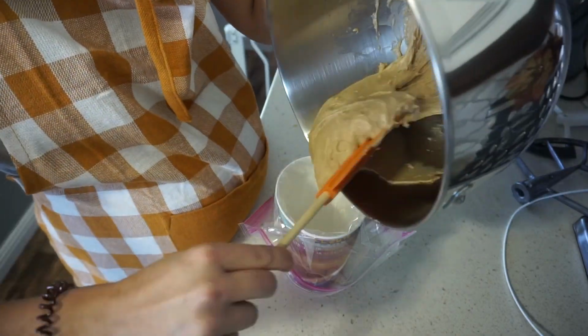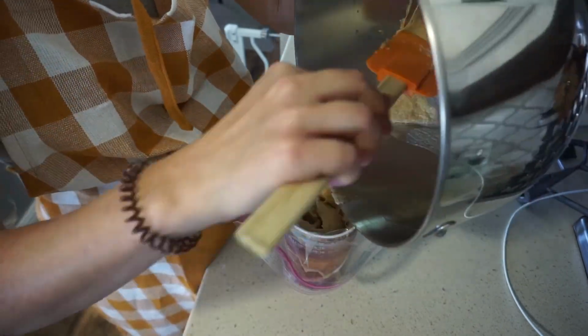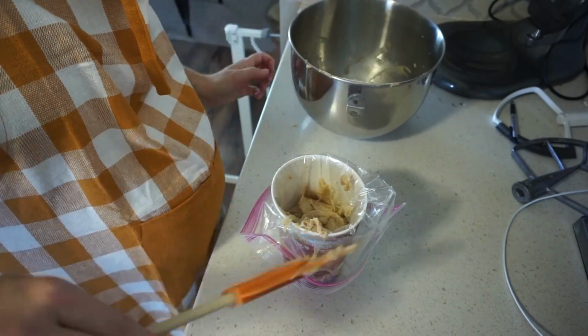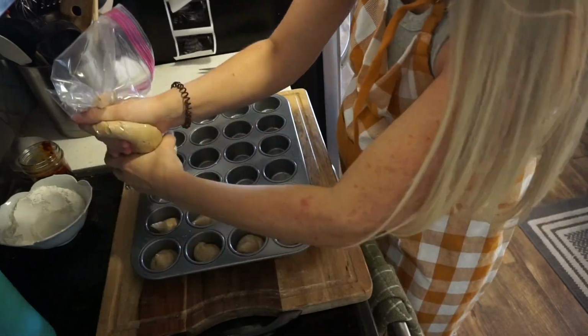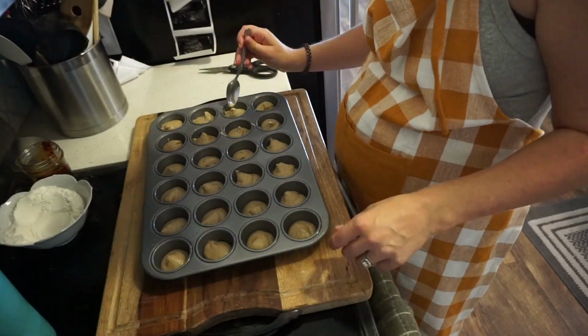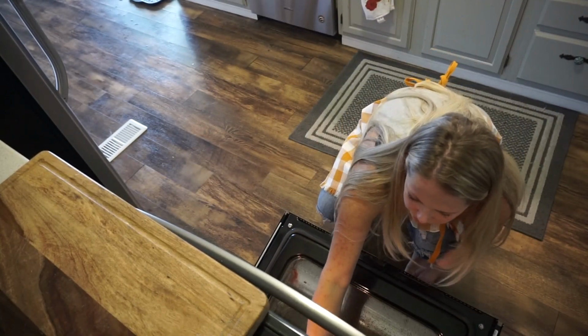So I very rarely read the notes at the bottom of other people's recipes. However, I happened to read them this time, and they suggested piping it into a mini muffin pan like I'm doing. And honestly, it was so easy doing this. It was so quick as well. So I piped it all in there and then put it in the oven at 350 degrees for 11 to 14 minutes.